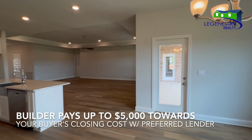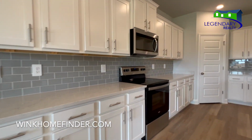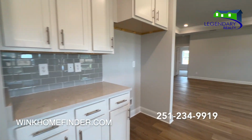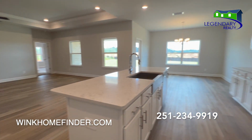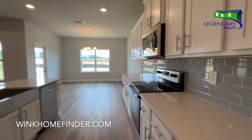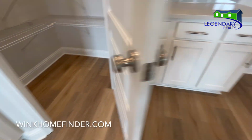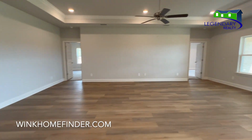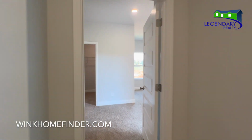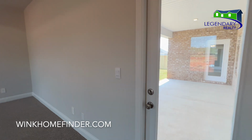The kitchen features beautiful quartz countertops, tiled backsplash in the kitchen, along with stainless steel appliances. This has luxury vinyl plank flooring in the living areas. What a fabulous pantry. This home offers a covered back porch.